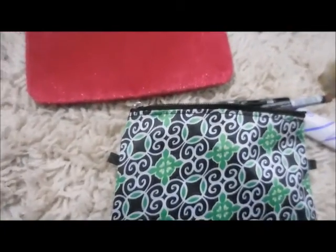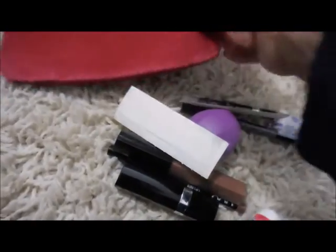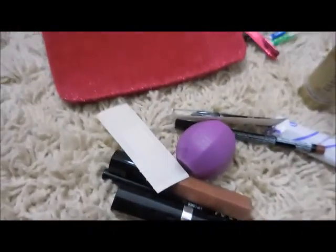Okay, we're changing up the bags. I have this lipstick bag that I've been using. I'm going to use my Ipsy bag, my maroon one, for spring. I like this color. I'm going to do that.